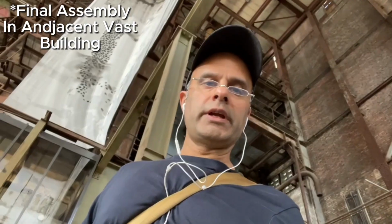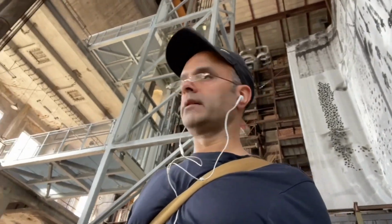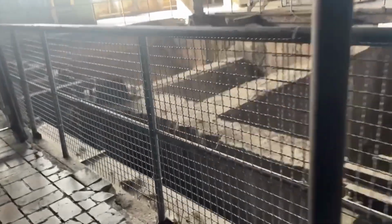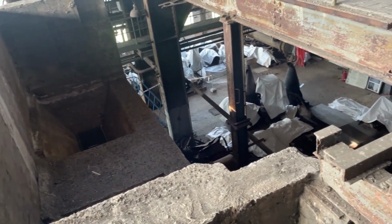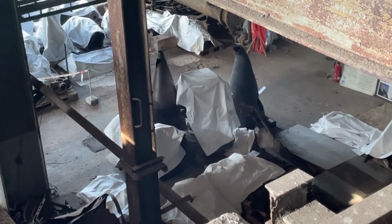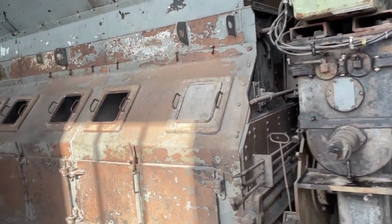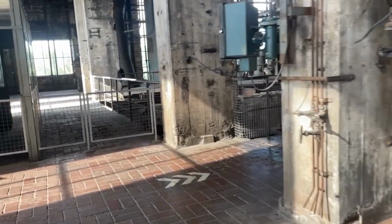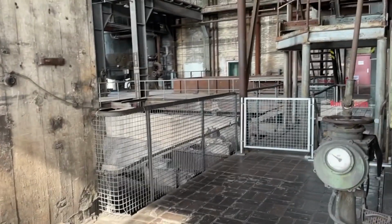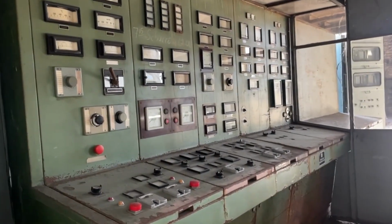So this here is the V2 production facility inside. This is literally where they built things. Probably starting at this end, like a production line, and working their way to the other side. The ghosts of this place definitely still live here. This is the place where rocket science was born. All of this led to rockets going to the moon.